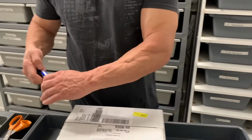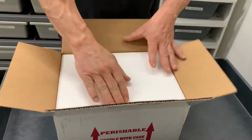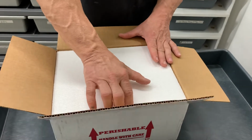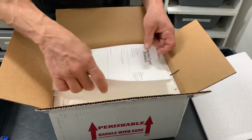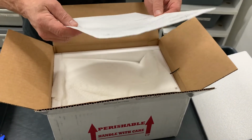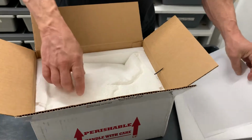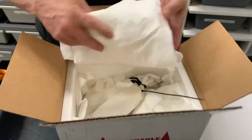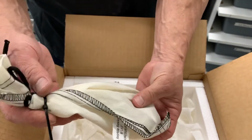Let's see what we got here. Been having some great weather lately, that's for sure. Here's the order form. McKnight Stables, yes it is. All packed well. Everything looks good.